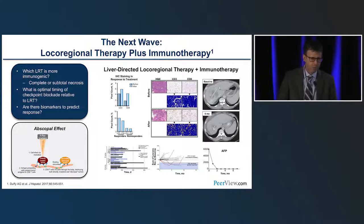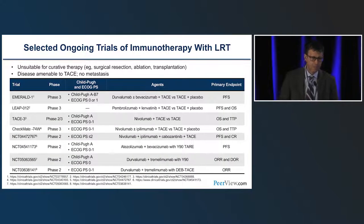And this was a proof of concept study with some biologic correlates showing an increased infiltration of immune cells, even in tumors that were not ablated. And there's a number of studies going on with immunotherapy with locoregional treatments. Several phase 3 studies highlighted here. Many of them are still accruing.